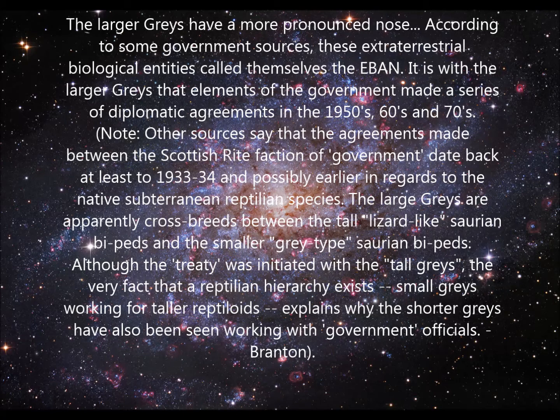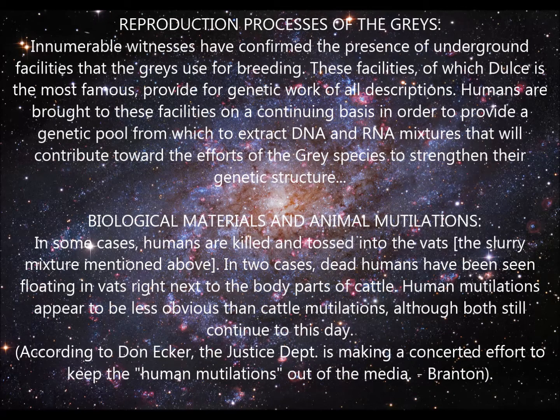The large Greys are apparently crossbreeds between the tall, lizard-like saurian bipeds and the smaller, Grey-type saurian bipeds. Although the treaty was initiated with the tall Greys, the very fact that a reptilian hierarchy exists, small Greys working for taller reptiloids, explains why the shorter Greys have also been seen working with government officials. Branton. Reproduction processes of the Greys.